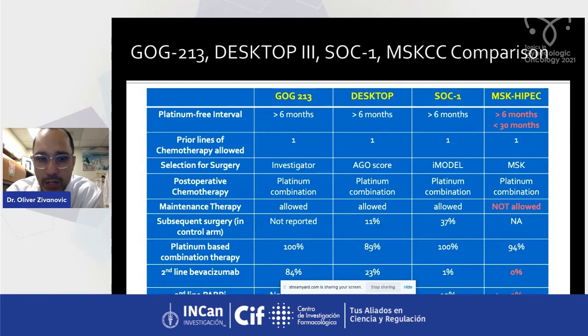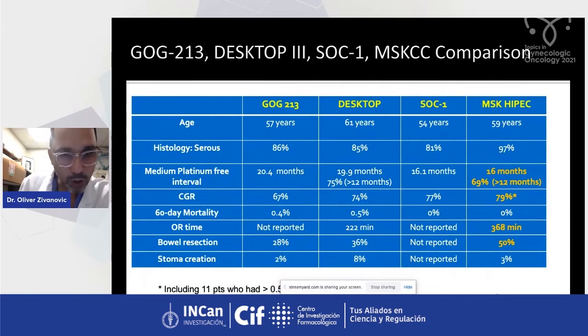While maintenance treatment was allowed in GOG 213, DESKTOP and the SOC1 trial, it was not allowed in our trial, and we really had a cutoff of platinum-free interval of less than 30 months. We did not want to overrepresent the best prognosis group here. And when you look at the OR time, obviously our OR time was much higher because we used HIPEC. The other 3 studies did not use HIPEC. And bowel resection rates were generally performed more frequently in our study because we probably excluded the very well players here from this HIPEC study.